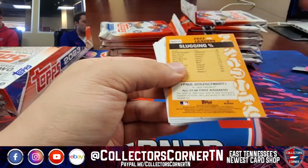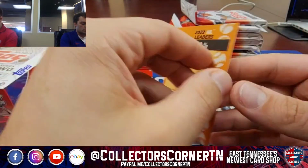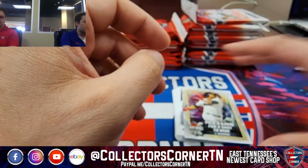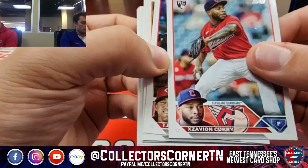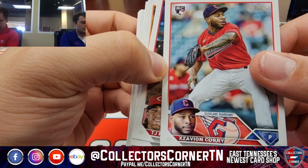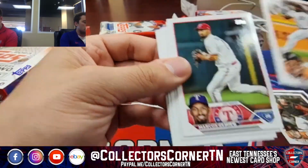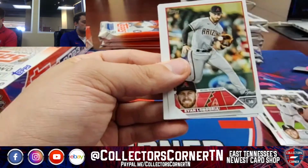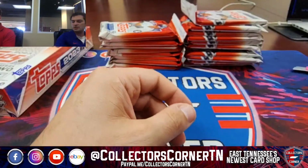Stars of MLB, Oscar Gonzalez, and then another insert here. Paul Goldschmidt, All-Star, leading the NL in slugging percentage. Don't know much about Xavier Curry, but I'm assuming that's a silent X, kind of like in Javier. Fun. Keibert Ruiz. Miles Nicholas.